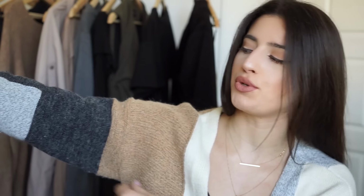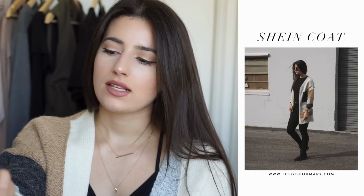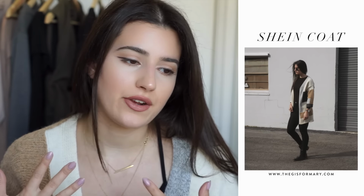For the next fashion item, it's actually this coat, and it's just this beautiful color block coat, and it's stiff enough to look like a coat, but you can manipulate it as if it were a cardigan. So it's like the best of both worlds. It's warm enough to be worn in climates that actually experience winter. You can just layer, but it is not overwhelmingly warm like an actual wool coat or something. So you can get away with wearing it in warmer climates like the one that I live in, and I've worn it so much. It goes with everything.